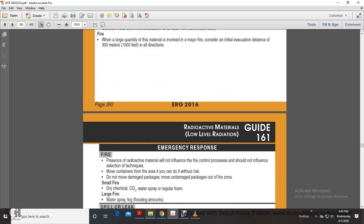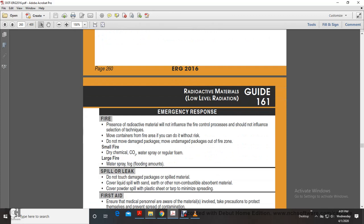All right, radioactive material, low level radiation, emergency response. Fire: the presence of radioactive material will not influence the fire control process and should not influence the selection of techniques. Move containers from the fire area if you can do it without risk. Do not move damaged packages. Move undamaged packages out of the fire zone.